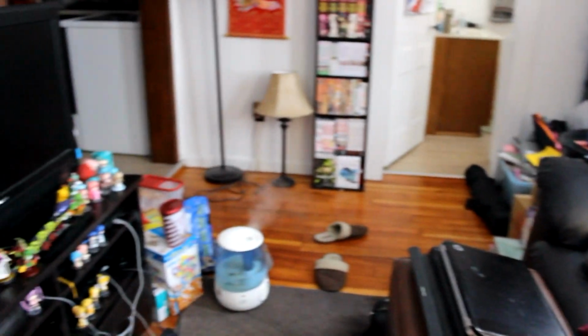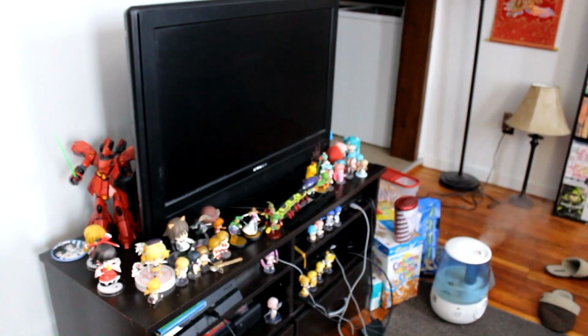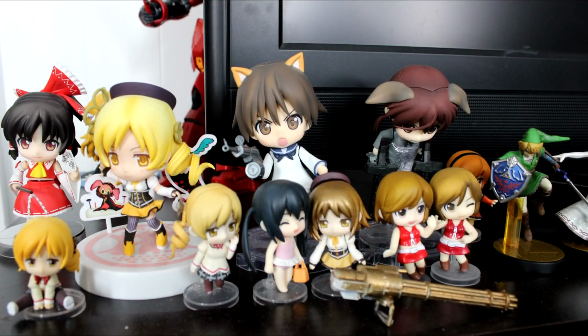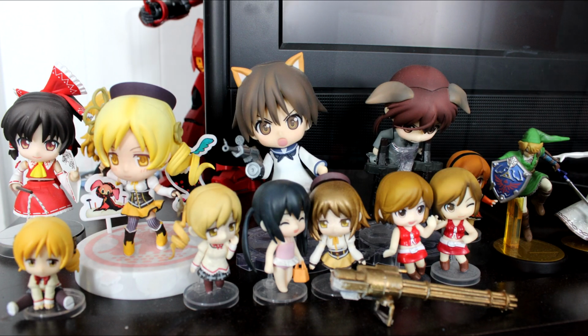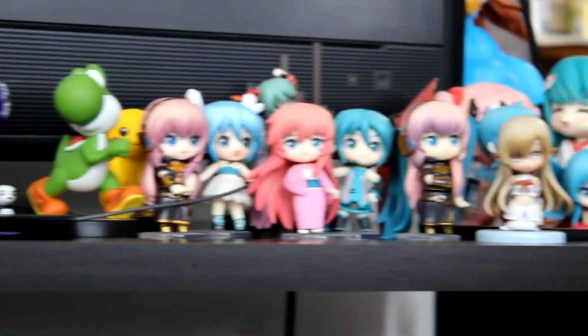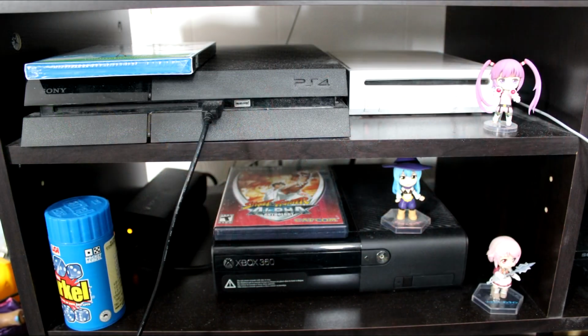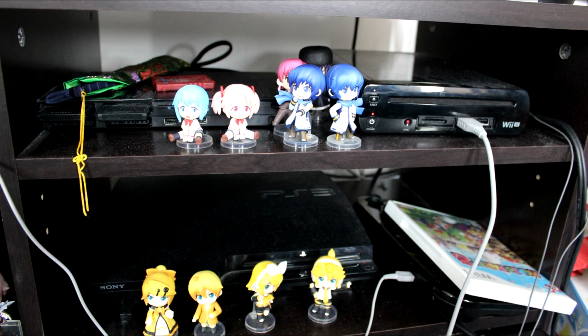We're gonna pan right across, and you can see this is where we watch our anime, and over here is some of Dan's, because that's his side. So yeah, you see how my most prized figure is relegated behind the TV. On the other side, we have mine, and so there's a lot more Mikus, and some of our amiibos are up there too. And then of course down there we have a PS3, a PS4, a Wii U, a Wii, and an Xbox 360 all set up.